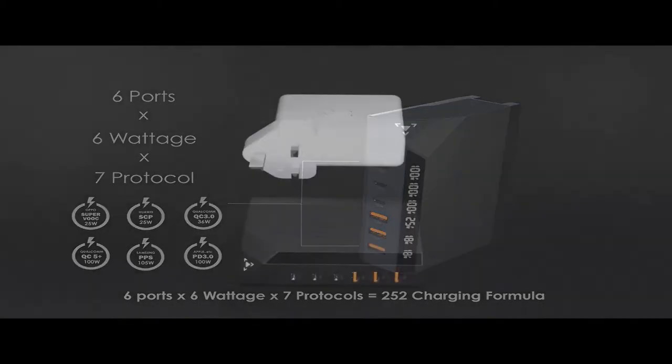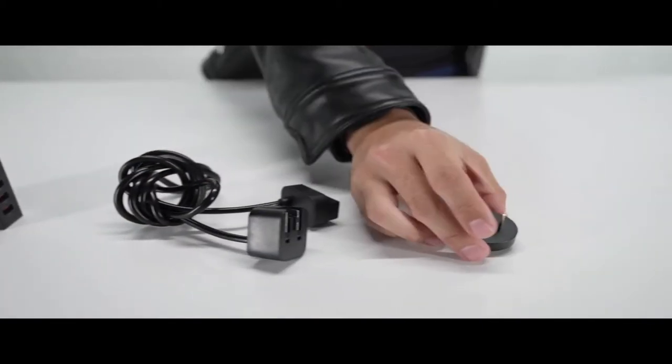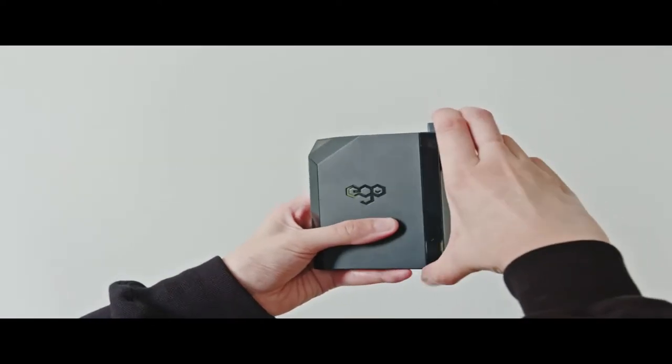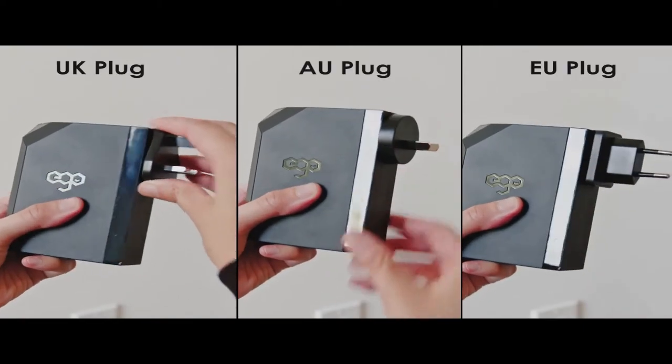With a smaller size than an Apple MacBook Pro charger, the EXINNO can stably output 250% more power. EXINNO features a worldwide adapter that covers over 200 countries, and its extension cable enhances its versatility while in an unusual situation.